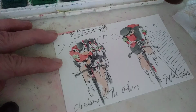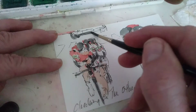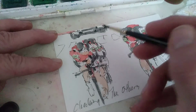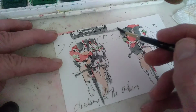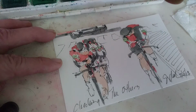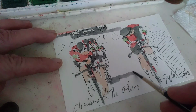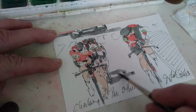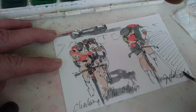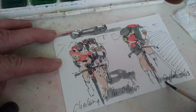So now I do paint these without knowing what's happening next, but it is my suspicion that BMC will take the victory on the stage today. And with that, move Van Garderen and Richie Porte further up on the GC, possibly into the lead. They at least will not be behind Froome anymore.